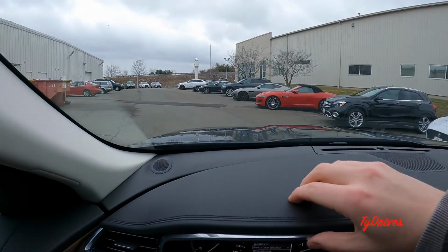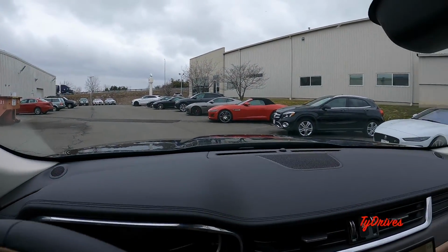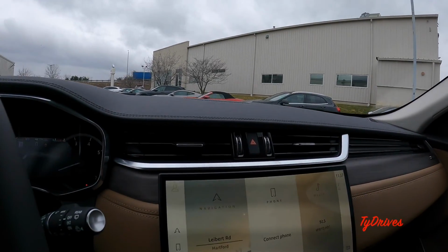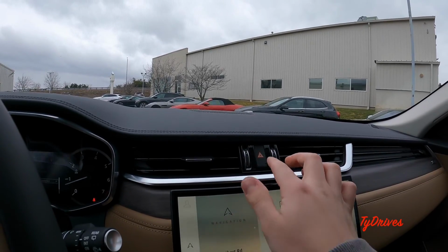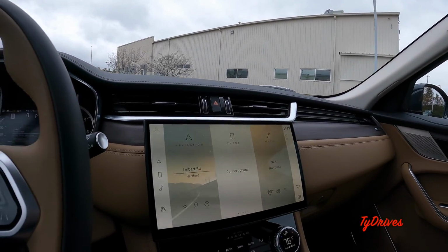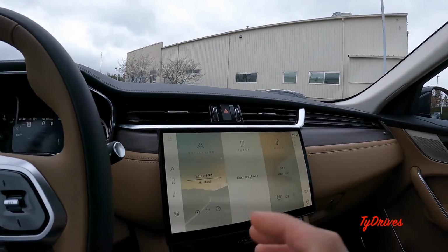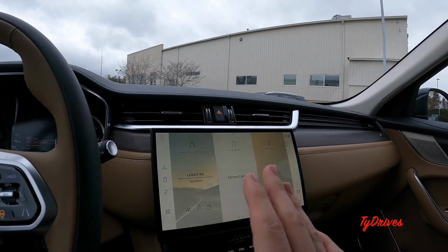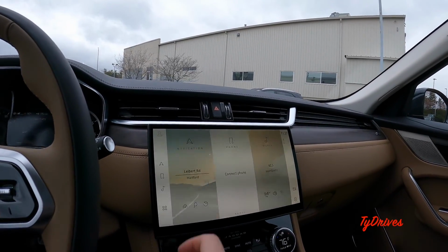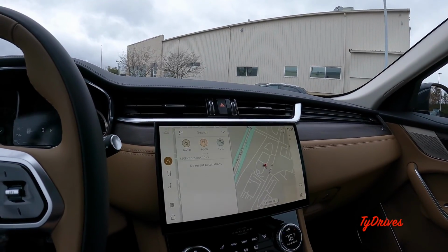Upper dash is very nicely appointed with some stitching, and we have a couple of air vents. Right in the center we have the hazards button, and that brings me down to our infotainment screen. Nice large touchscreen, very clear, and also very easy to get used to if you're not so familiar with the screen. So first of all, let's check out the navigation screen.